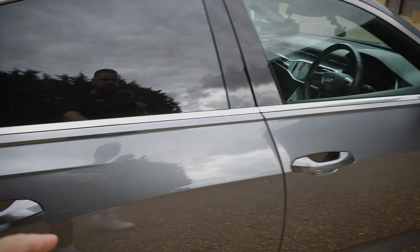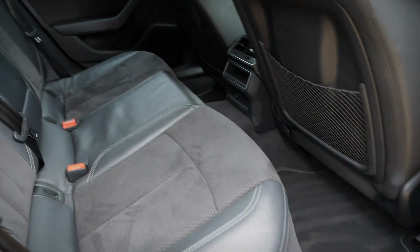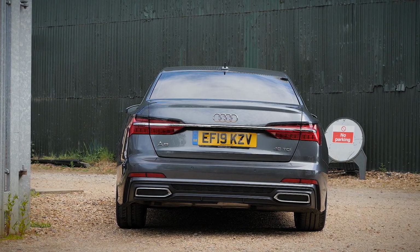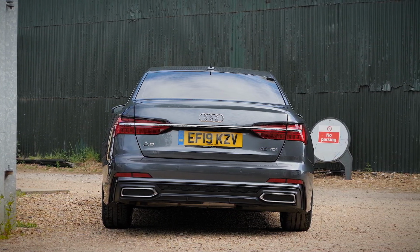Should we open the back door? Because that's a pretty big back door, isn't it? Look at the size of that back door. Let's look at the leg room. Big car, man. This is a big car. Plenty of leg room in the back because it matters. If you're buying an Audi A6, you want to know how much leg room's in the back. And you probably want to know how big the boot is, but it's got loads of my junk in there, but I will show you a shot of it.